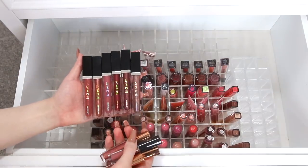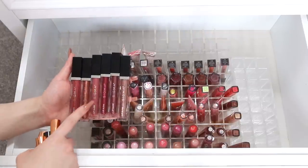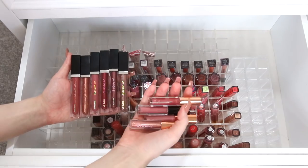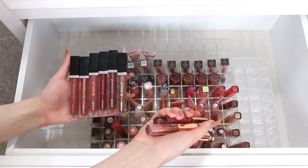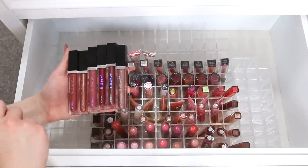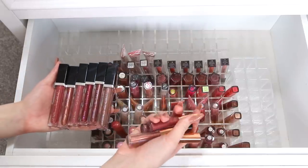So I have these lip glosses from Sigma, as well as these cute little minis. I just realized that I haven't even used these three, and I just recently got sent them, and I already have them in mini form. So I think what I'm gonna do is give these a bit of a clean and add them to my giveaway, and I'll be keeping all of these and the minis as well, because I do really like Sigma's lip glosses.